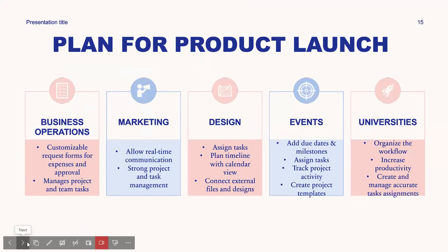So this is the plan for product launch, and actually this is what the use case is used for. With this, we're going to start off with the business operations. So this is the use cases content that I was speaking about. So we're going to start off with business operations.